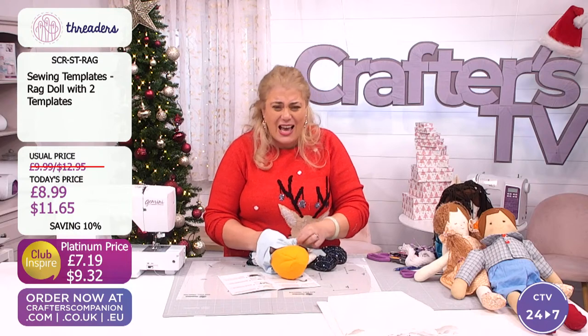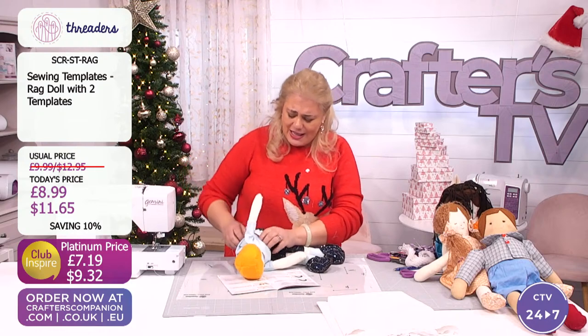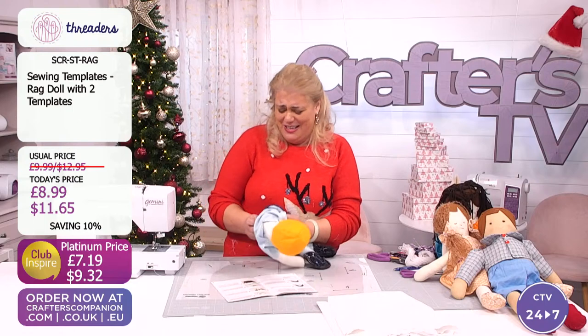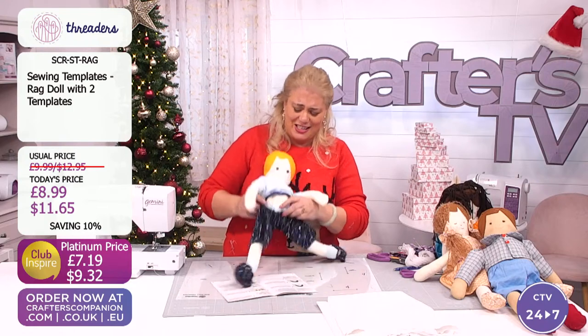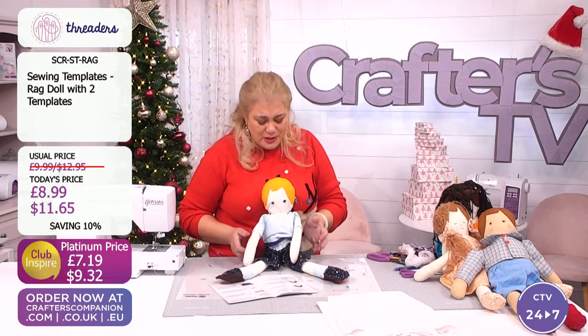Honestly, he has been at the gym. He has been bulking up because I could barely get his arm through that T-shirt. And I'm going to pull your trousers up because they're sliding down like a teenager. Yeah, sort your pants up. There you go. So you can see how they look. They are supposed to be floppy.